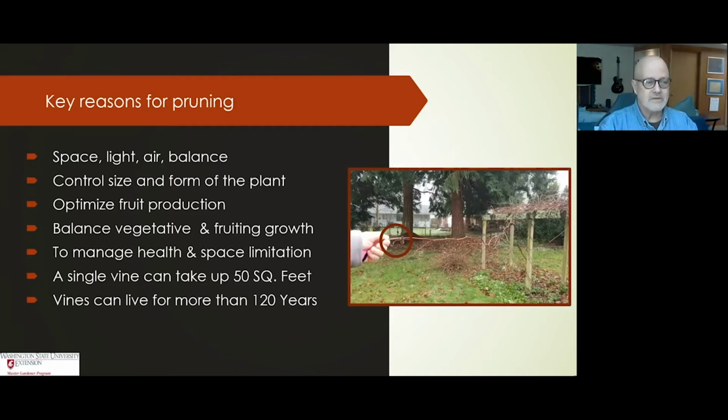As Bekah said, a single vine can take up to 50 square feet, and they can live for more than 120 years.